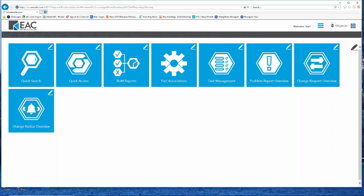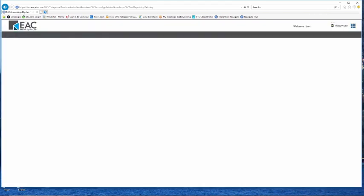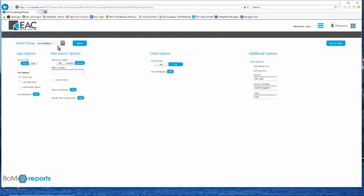But if I want to customize this a little bit based on a particular person's role and what they would see when they log in, here are the different types of groups that we have in our Windchill system. So I could say, just for purchasing, I might turn off a bunch of things. They're only interested in maybe seeing cost or availability or something like that.